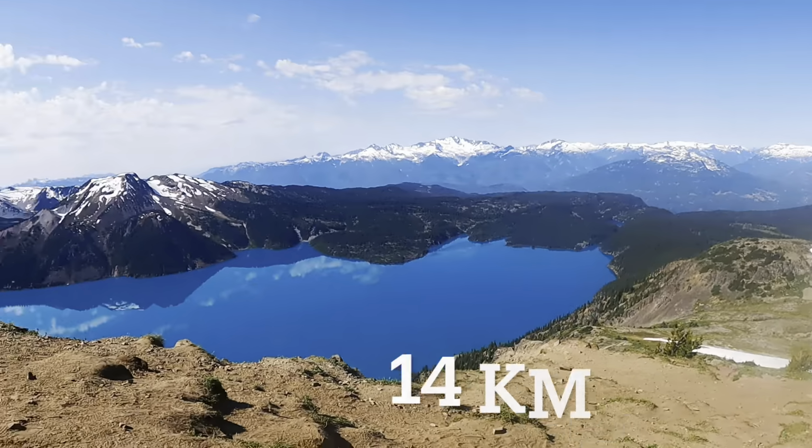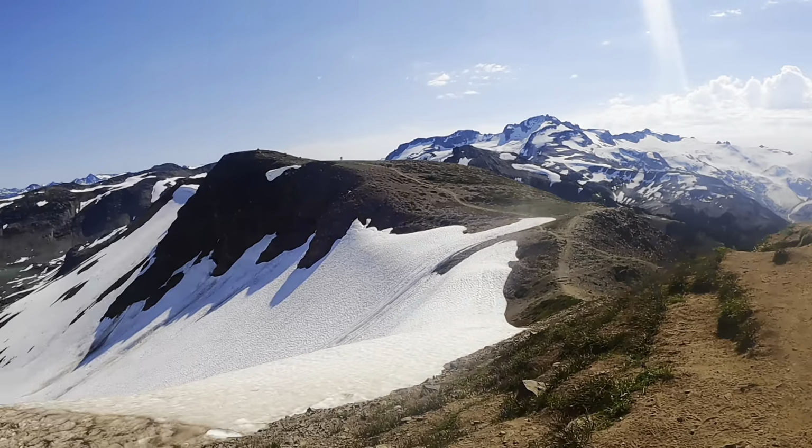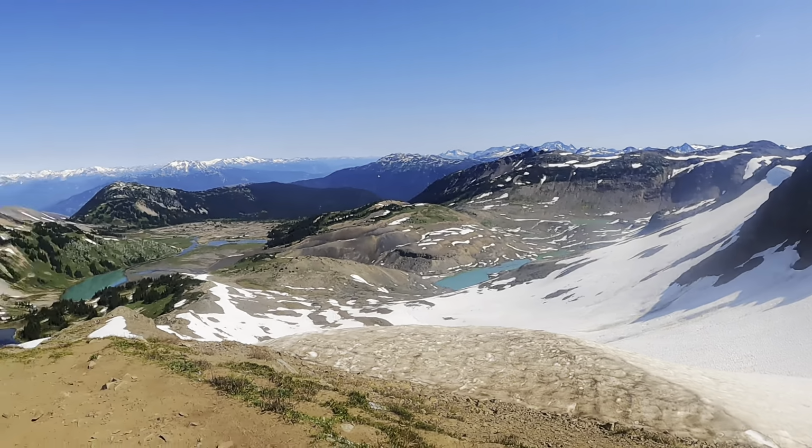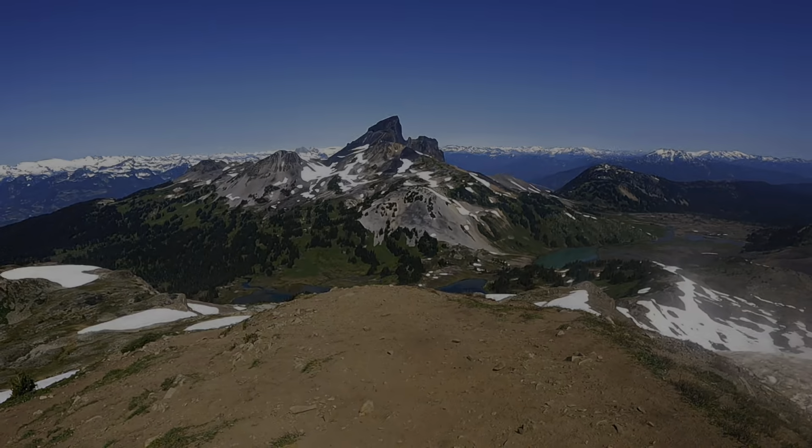Got to the top of Panorama Ridge here, just had a quick snack and headed on the way. There's a beautiful view of Black Tusk.